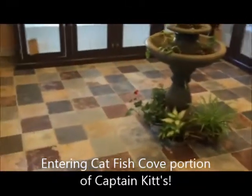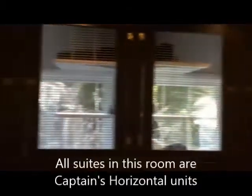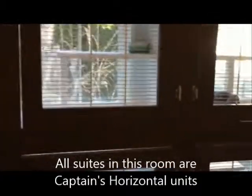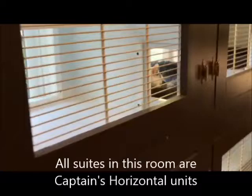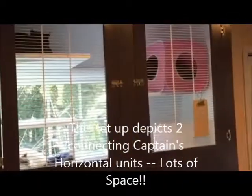Alright, we like to call this room Catfish Cove. And all the suites in here are captain's quarters. These two here are connected. The captains, just like the other suites that we have, all have the capacity to connect. So the cats can pass back and forth. This particular client has 5 cats, so they got 2 connecting captain's quarters.